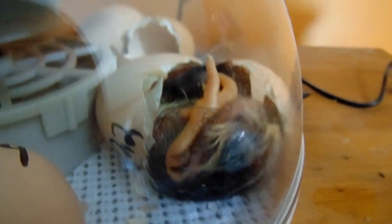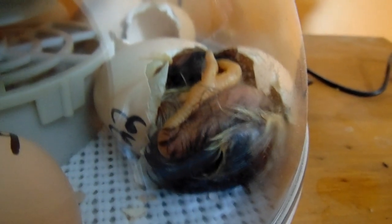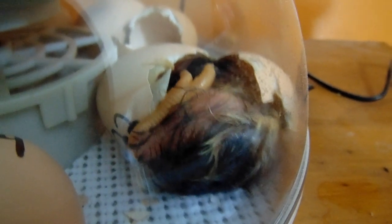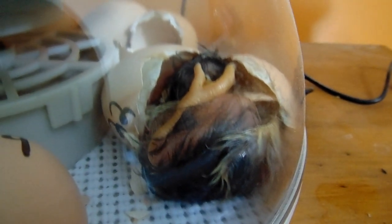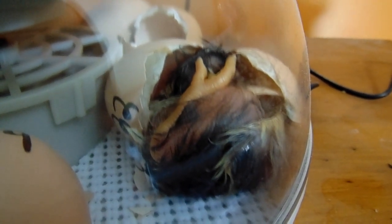Oh my, wait a minute, turn yourself around. That's your legs. Your legs and your belly. Look, he's upside down. He's laying on his back. That's how he came out, and come out with his beak. Look at that. Oh, ow, ooh. Poor little thing. See his feet? Yeah, he's on his back. You see his wings and his legs.